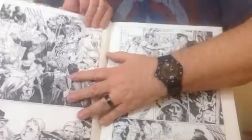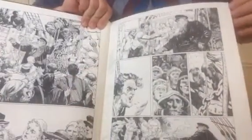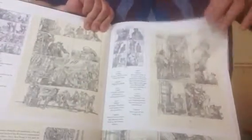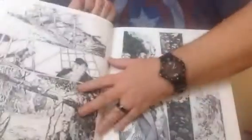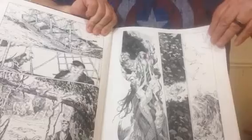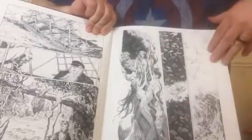Lots of credits and descriptions. I think they added some extra pages. Can't wait to actually read this. There's margin notes in there. This is a lot like an artist edition where you have reproductions of the original art, that's almost like having the original art in your possession. That's just beautiful line work.